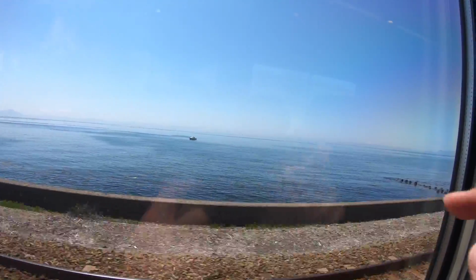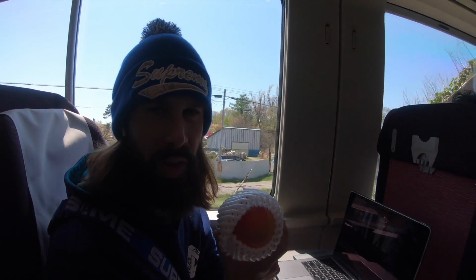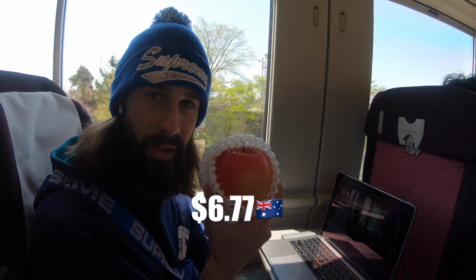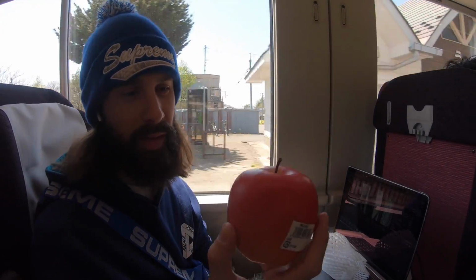First look at the Japanese ocean side. So fruit in Japan is extremely expensive. This apple cost me approximately 500 yen. So I'm gonna see what a Japanese apple that costs nearly $5 tastes like. I don't even know what the breed is.